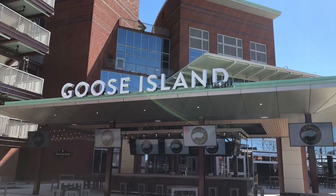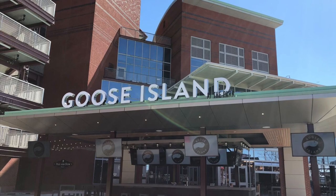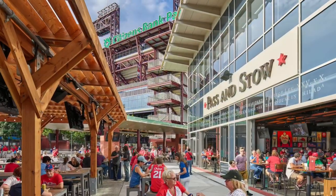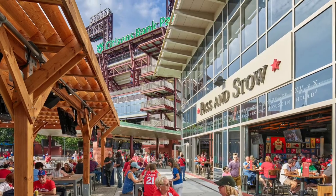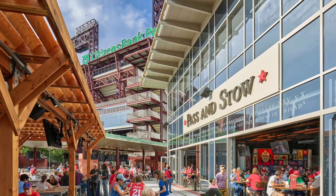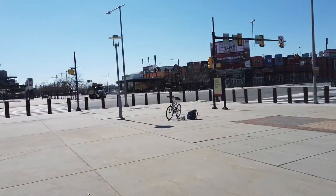This is the Goose Island Beer Garden, and behind that is Pass and Stow. It's a restaurant and bar. If you go to a game and the game's over and you want to hang out with your friends and have a few beers after the game, you can do it at Pass and Stow in Goose Island.